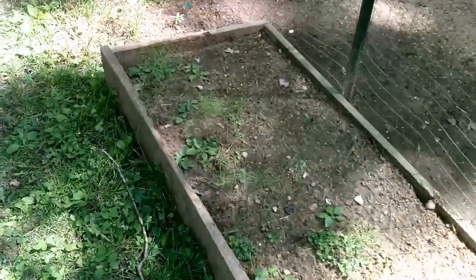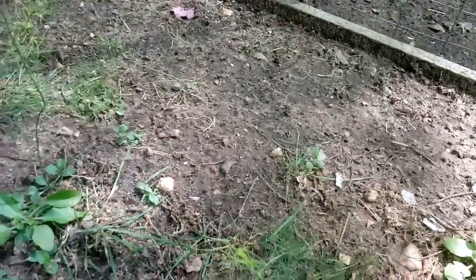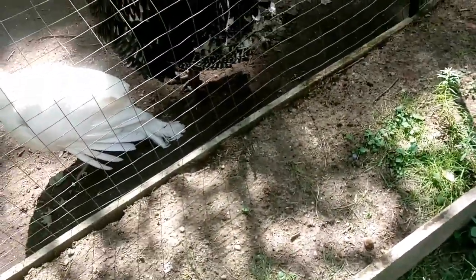Needless to say, the asparagus, I don't know how well you can see these. There's only a few left. The birds have pretty much eaten them all down to the ground. This was full of it. Like I said, the birds have been making quite the mess lately.